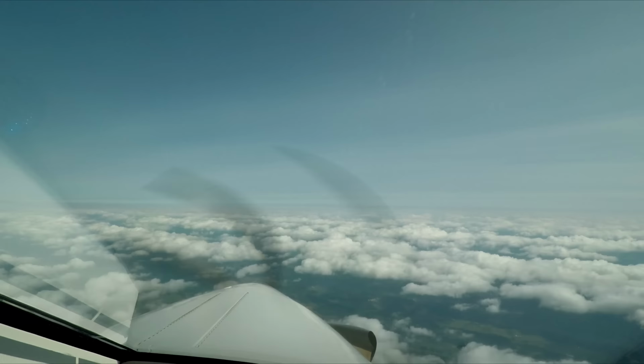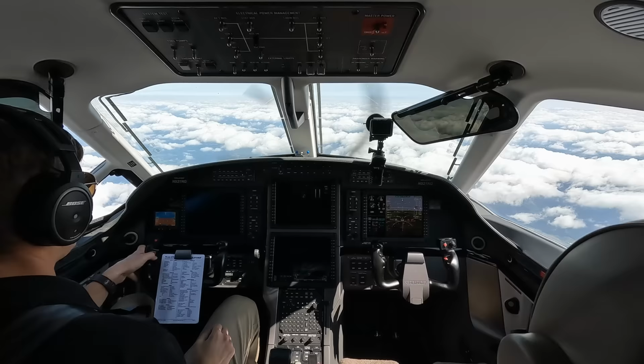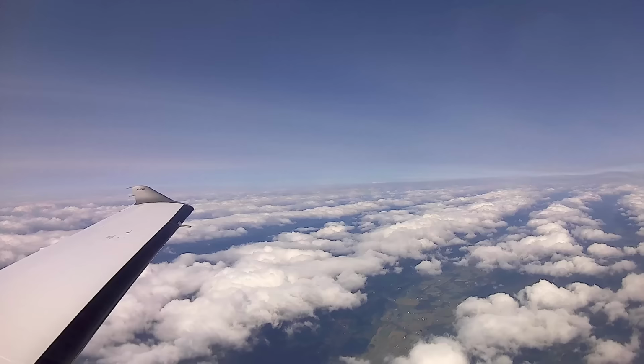Approach, Pilatus 921 November Golf, 11,200, descending 9,000. Pilatus 921 November Golf, approach, the altimeter is 3003, descend and maintain 5,000, and it'll be the visual to runway 26 for you. 3003, descend to 5,000, plan on the visual 26, and I do have information India. Roger.